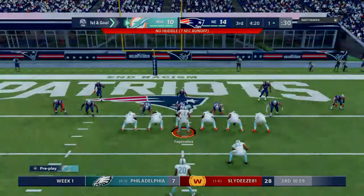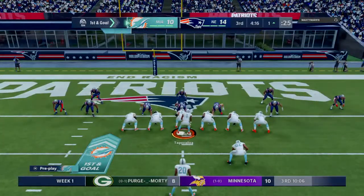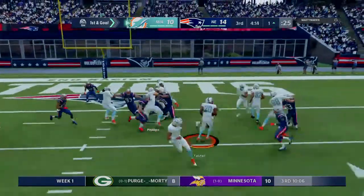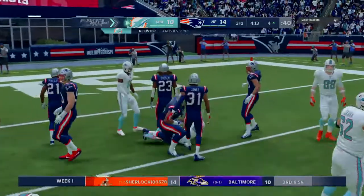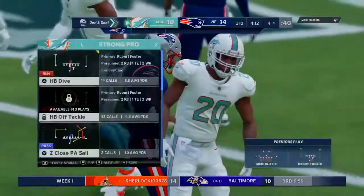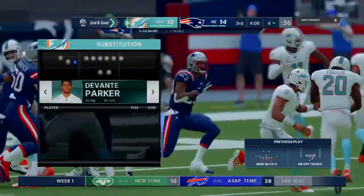And he can't quite get there. Tackled down at the 1. It's a good gain of 11. Sets him up 1st and goal. Punch it in with Foster. And this one will wind up with him losing yardage back to the 4-yard line. A loss of a full 3 yards, and now it's 2nd down.